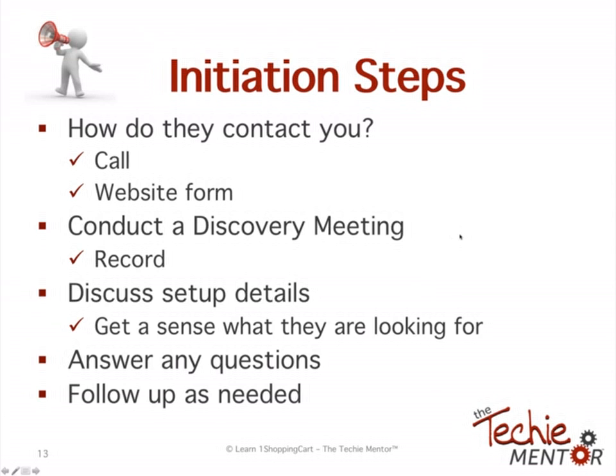And again, remember, we're coming at it from the One Shopping Cart implementation side. So initiation is when they reach out to you. So this is the prospect reaching out to you. Is this something that they reach out to you on a web form?